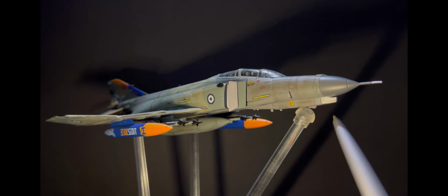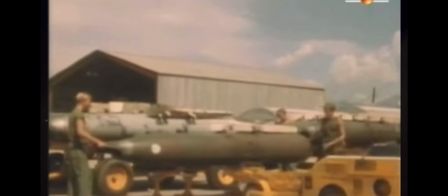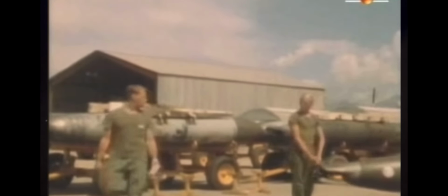The shroud has different colors depending on the country that operated them, so that's why I point that out. The 20mm cannon was integrated mostly to assist with ground attacks, to ensure that any Air Force F-4 could respond to a troops in contact situation. The F-4 could come in and be used as a close air support aircraft if the need arose.